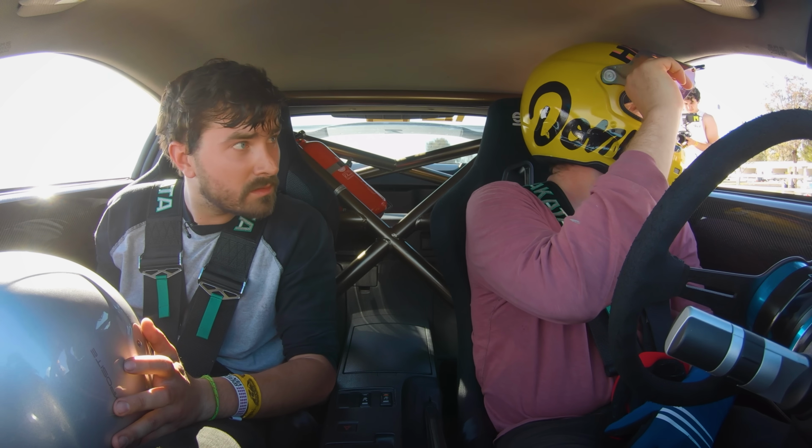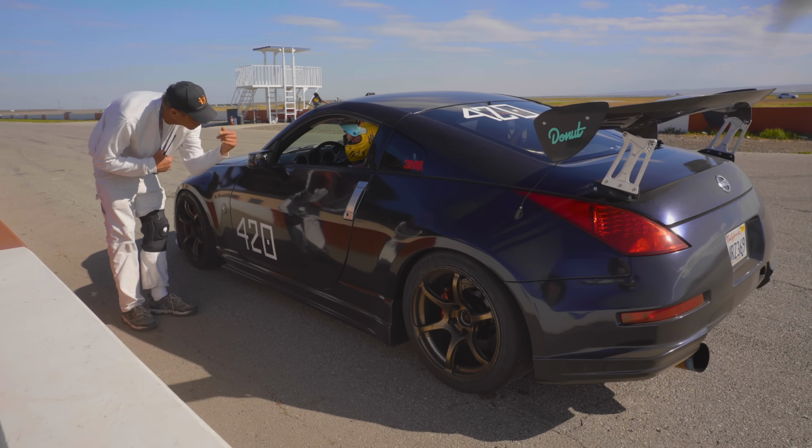And then eventually got pulled off track for blowing a bunch of smoke out of the back. But all in all, a really, really good car, and I'm sad that everyone didn't get to drive it. You know, with how quickly we built these cars and just the issues that we had before we took them to the track day, I kind of had a feeling that something like this was going to happen, unfortunately.